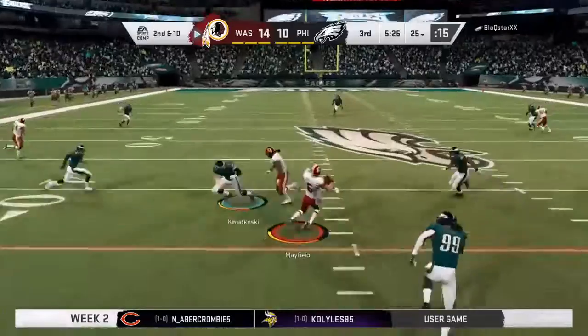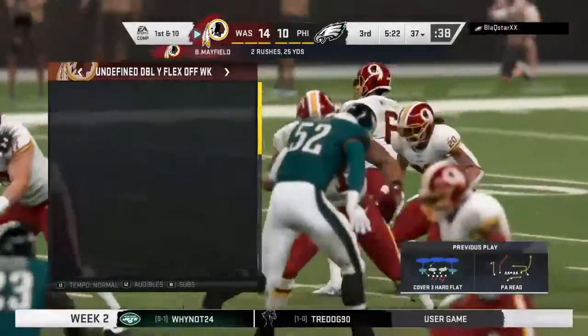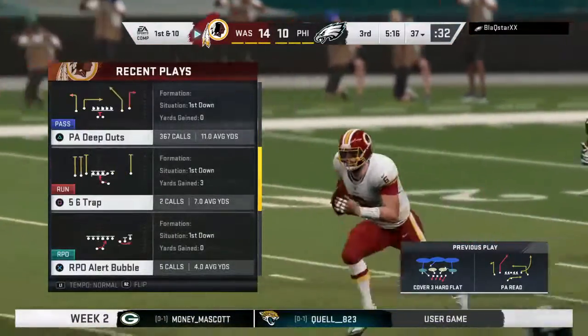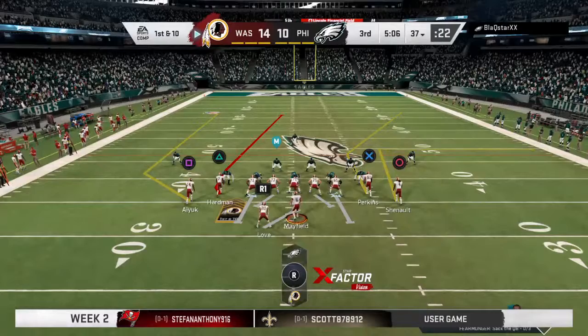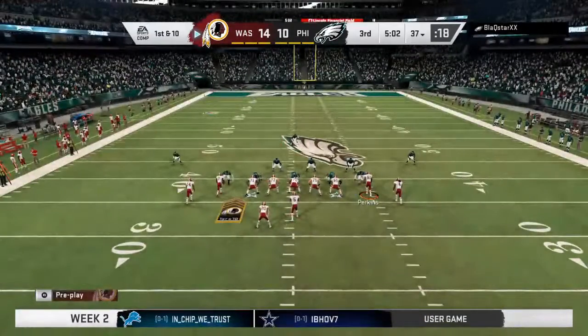And an alley to run. A nifty bit of scrambling there. 12 yards, first down. Partner, he was going through his progressions. Not there, not there. After about the third one, he decided he better pull it down and run for it. And he slides down and avoids the hit for good measure. Line of scrimmage, the 37 on 1st and 10.